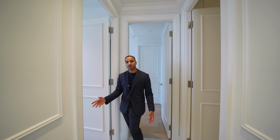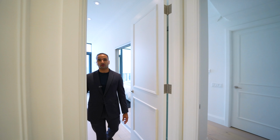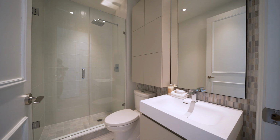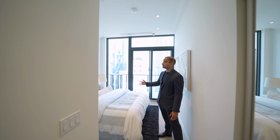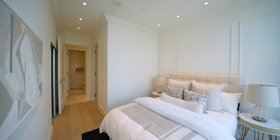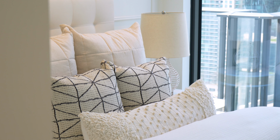So now we'll make our way to the 2nd bedroom, which also features an ensuite with a standing shower, as well as a double door closet. And we'll make our way to the bedroom area, and you can see here they have the wainscoting accents again, as well as direct access to the balcony with west-facing views.